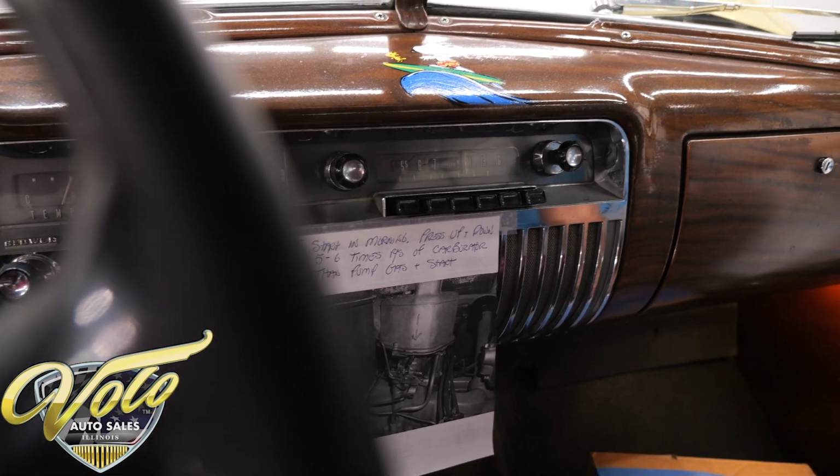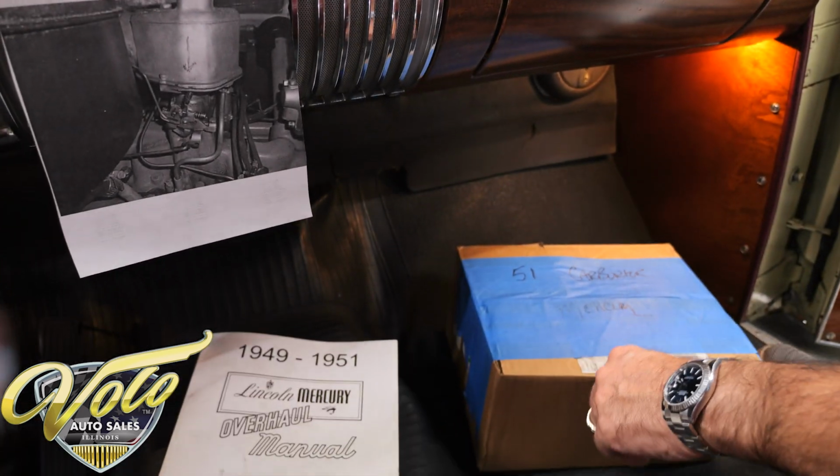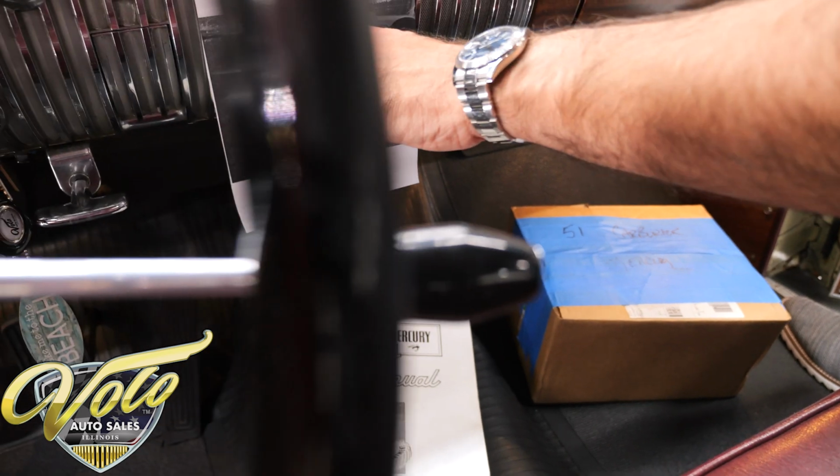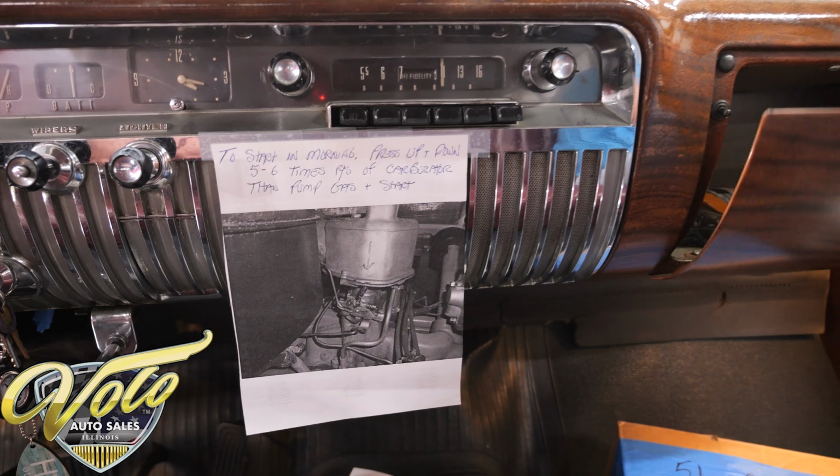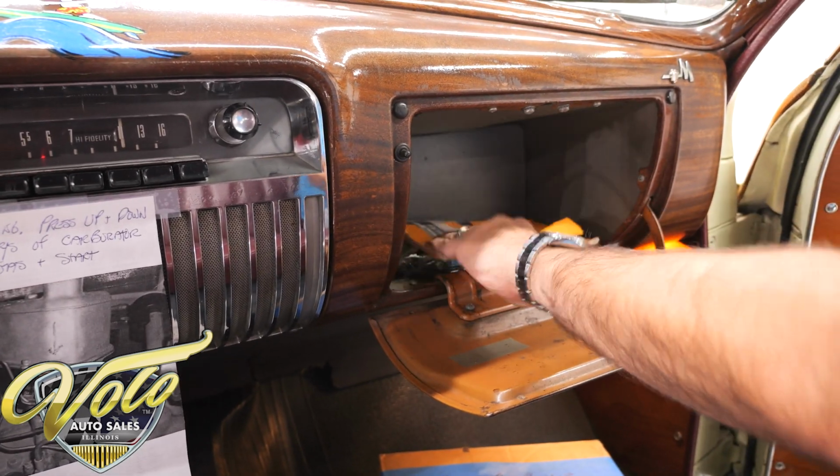It comes with an extra carburetor, a shop manual, and there's some instructions. On the side of the carburetor is a lever. You pump it, and I did that, and this thing fired up immediately. Got owner's manual.